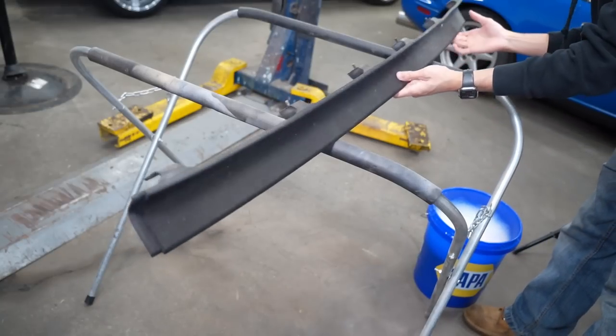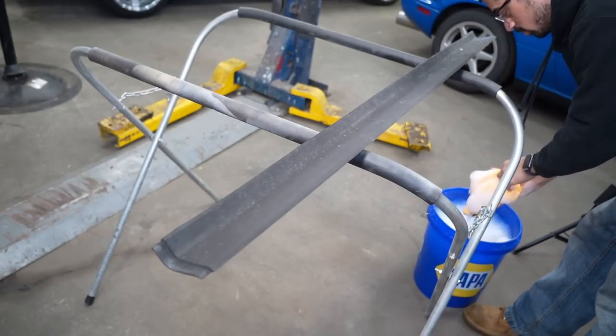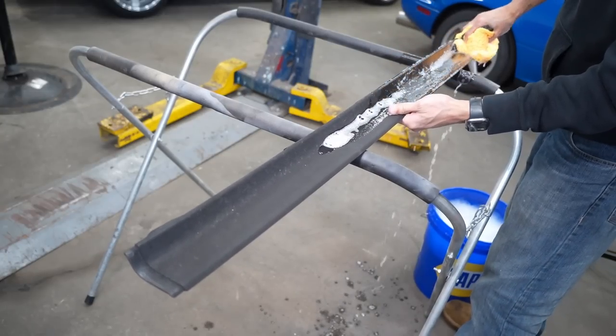The first step, I gotta get this trim all cleaned up. I got dish soap and water in here. I'm just gonna give it a good wipe down. It's just getting stuck.